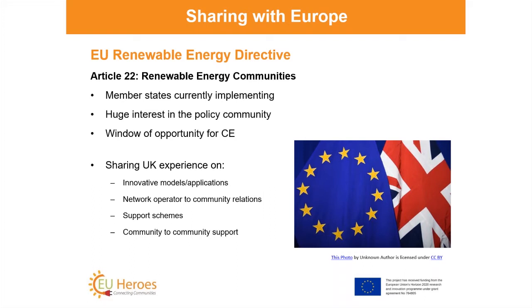And we feel that the Welsh Government and Scottish Government schemes have a really good range of different types of support available for communities. And Jim Cardy, one of my colleagues from Energy Saving Trust, is going to talk about the Welsh Government programme in particular, but also the Scottish Government programme, in the session this afternoon.